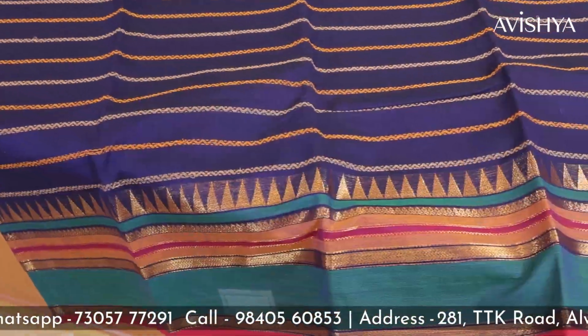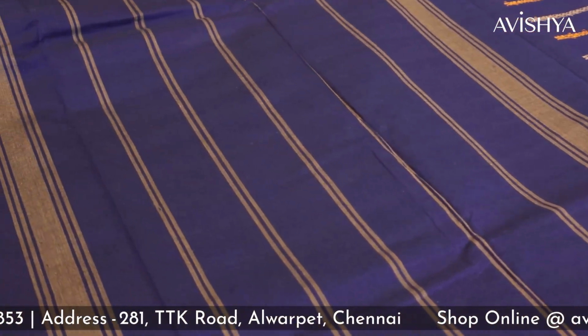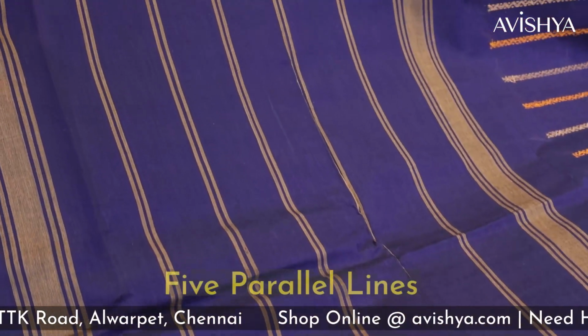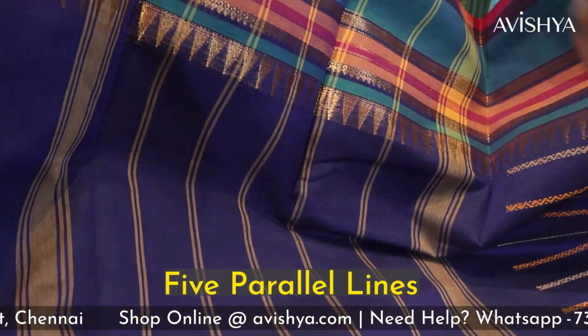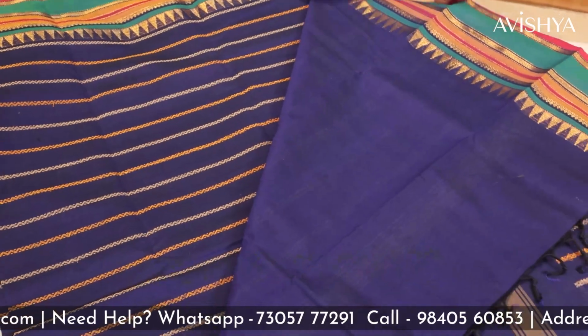Let's see what the pallu looks like. I'll just flip it around. Yes, nice pallu with beautiful classic thread work. This is seer pallu. 1, 2, 3, 4, 5 parallel lines, and right at the very edge, 2 thick blocks of lines on both sides. And the blouse in this case is a plain blouse. It's not a running blouse.